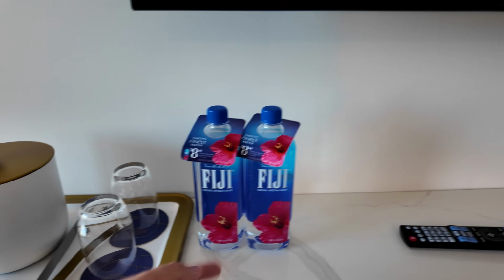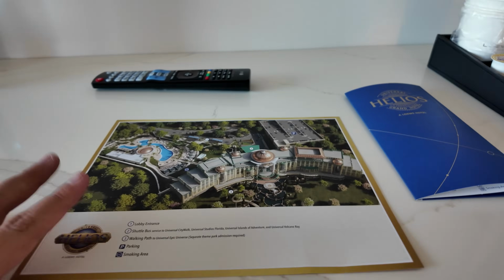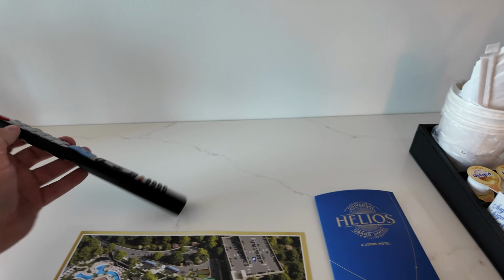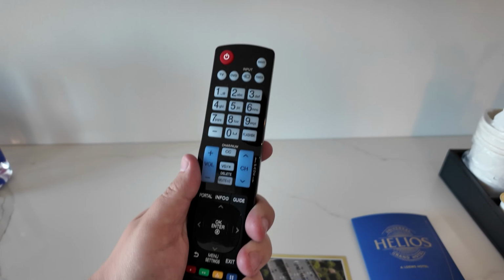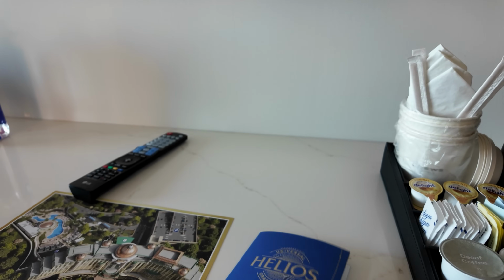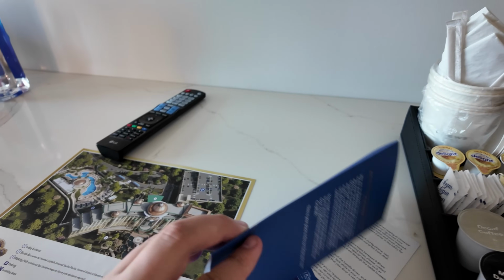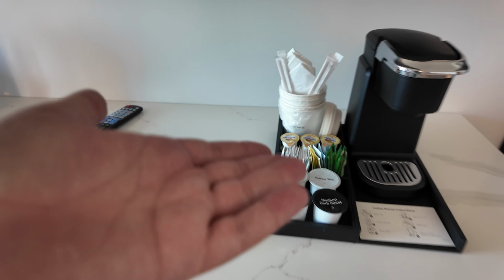Typical water, Fiji. It's a nice hotel, so they're trying to get you to buy Fiji water. Don't do it. Then they gave us this map at check-in that I brought in here. You also have a standard remote, oops, in case you don't want to use the tablet. And then this was a cool thing that the room keys came in, and it included the map as well as information you needed. And so there's a coffee maker, of course.